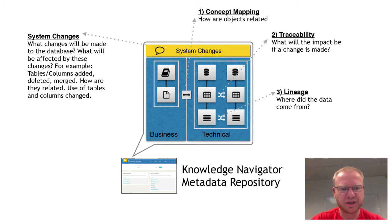So we started taking a look at all our SSRS reports, and we looked at what are all the tables that make up this SSRS report, and then what are all the columns within those tables. And then we can step it back all the way to the enterprise data warehouse and all the way to the source system.